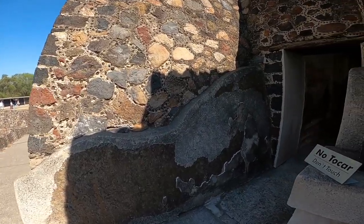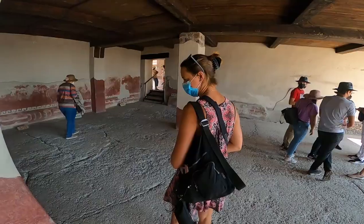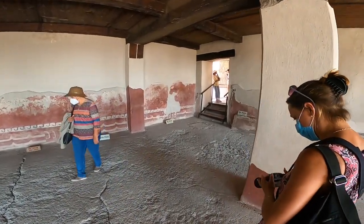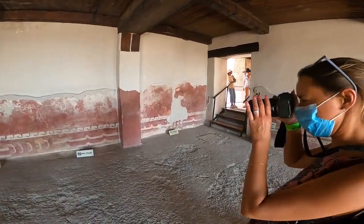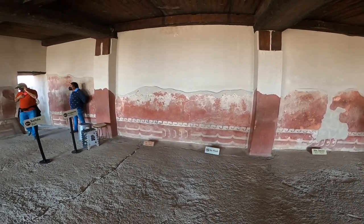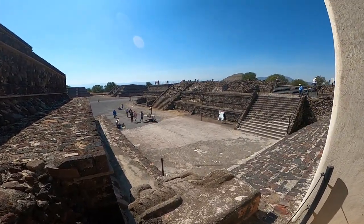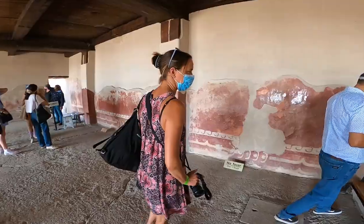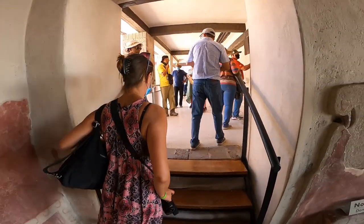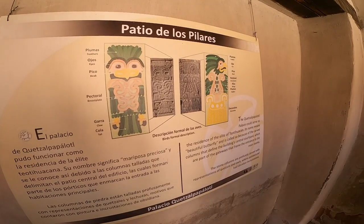Aside from spending more time at the site, in hindsight, the one other thing that I would have done differently is hire a guide. It would have been nice to know in greater detail what had gone on in the different places we visited. There were signs throughout the site that provided a good amount of information, but a guide definitely would have been able to tell a much more thorough story. We chose not to spend the money at the time, but looking back on it, we wish we had. So I'd recommend getting a guide.